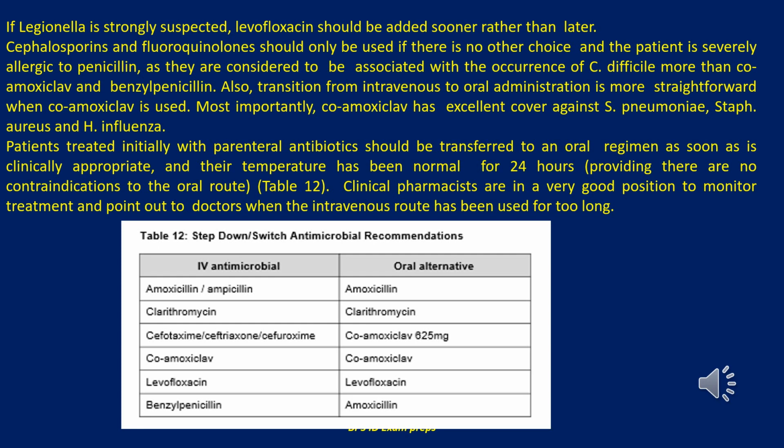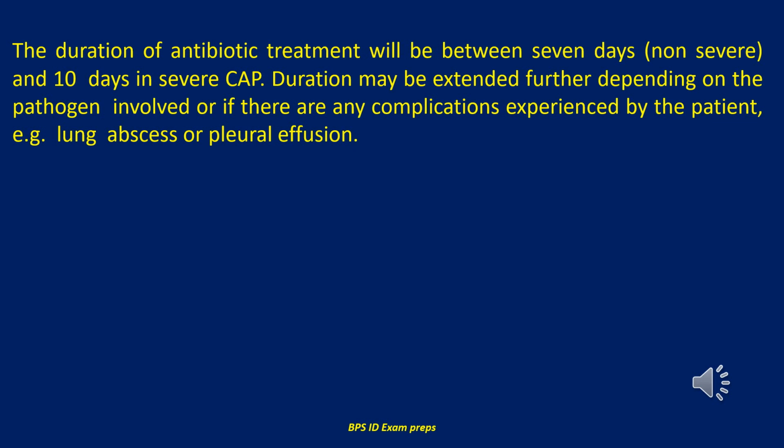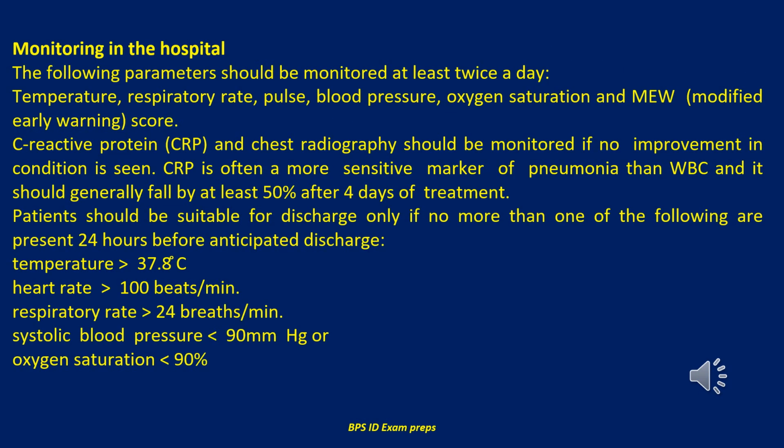The duration of antibiotic treatment will be between 7 days in non-severe cases and 10 days in severe CAP. Duration may be extended further depending on the pathogen involved or if there are any complications experienced by the patient, e.g. lung abscess or pleural effusion. Next we will discuss monitoring in the hospital.